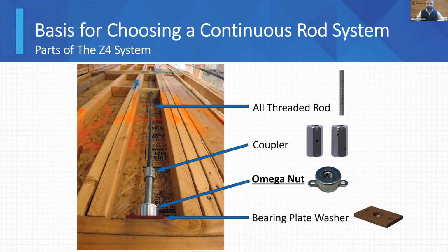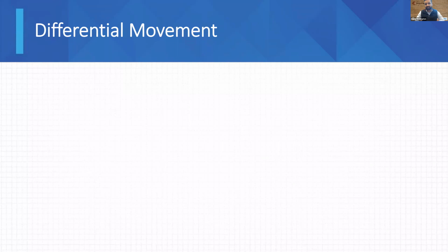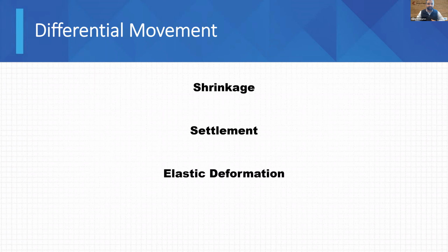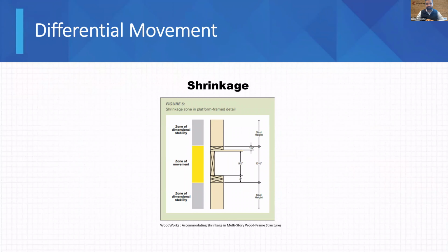And let's have a look at why shrinkage compensation is actually important. So, differential movement. Now that we've touched on Z4, let's look at why shrinkage compensation is actually important. There are several contributors to downward vertical deformation of your timber building. And here they are: we have shrinkage, we have settlement, we have deformation, we have creep. And we have shrinkage, number 1. Shrinkage is simply the dimensional instability of timber with respect to fluctuations in moisture content. So less moisture means smaller cross-section, more moisture means bigger cross-section. I know it's more scientific than that, but let's just keep it that simple at this level.